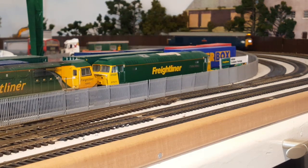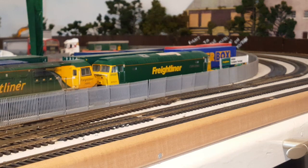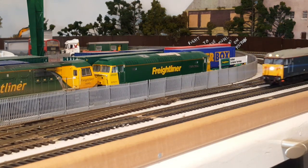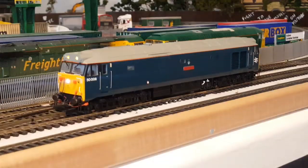Ready? You can listen to that all day long. Well, I could anyway. I know people love the Deltics, and people have their favourite locomotives, but this is definitely my favourite. And there she is.